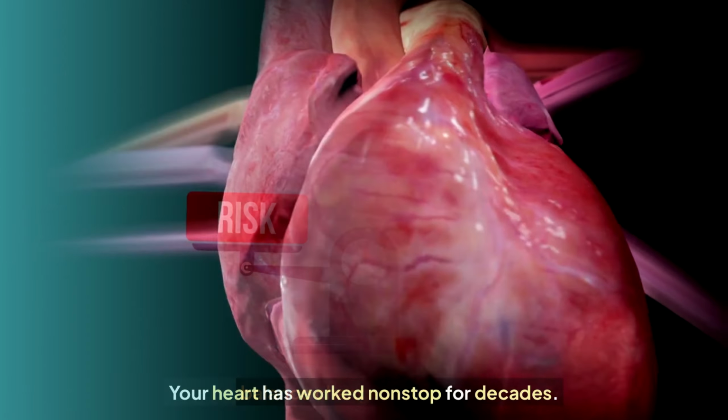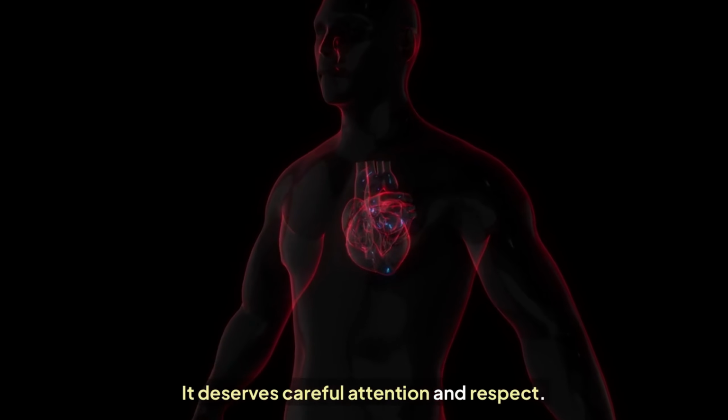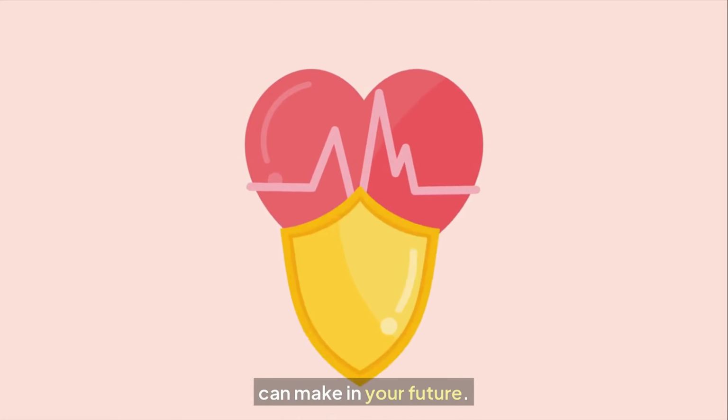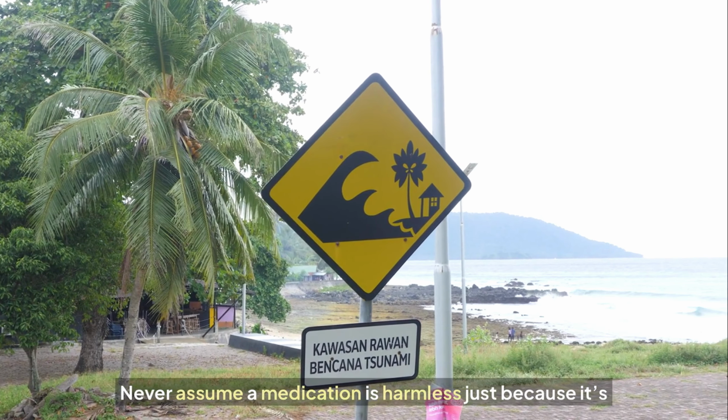Your heart has worked non-stop for decades. It deserves careful attention and respect. Protecting it is one of the most powerful investments you can make in your future. Never assume a medication is harmless just because it's common or familiar.